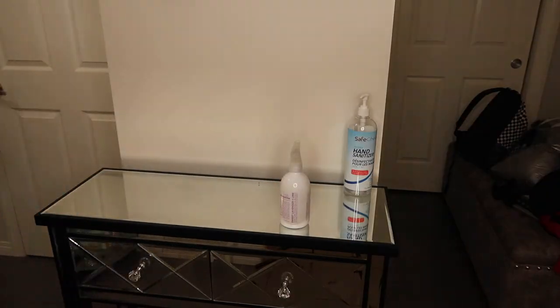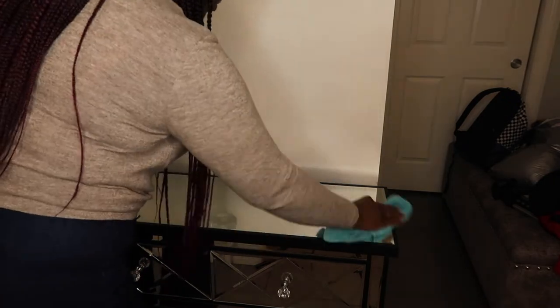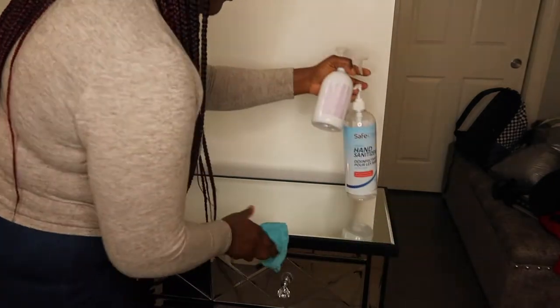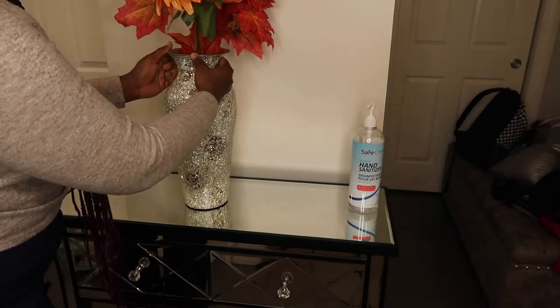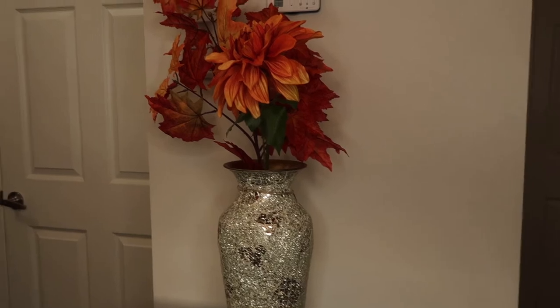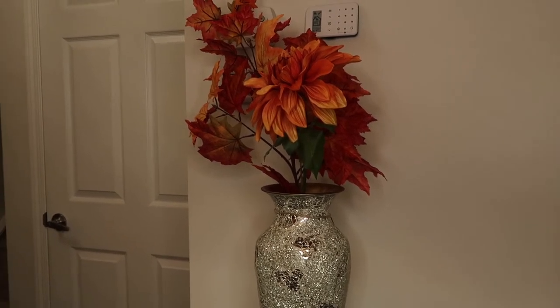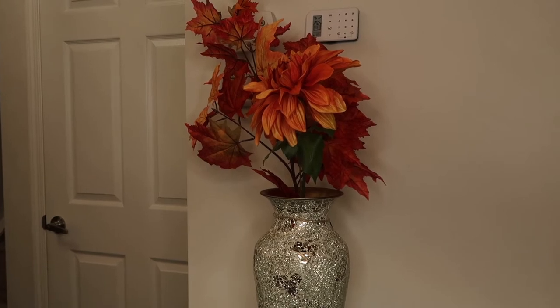Go to my entry table, take out the old decor, wipe down, and then put the bigger vase. I feel like I need something else on this table, but for now, this is how it's gonna be until I decide what to put with this vase.